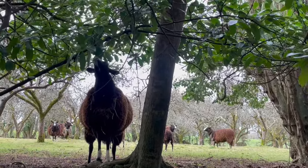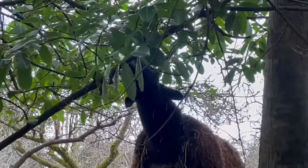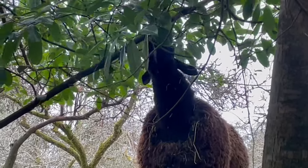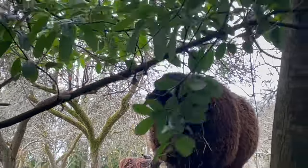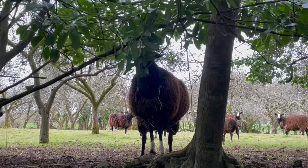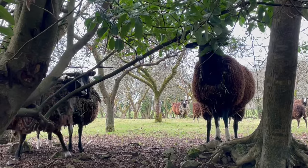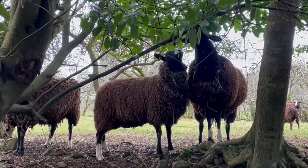Look at her trying to reach up to get a bit of windblown laurel. See, does she grab some? Yes, she's got a bit of windblown laurel. As the wind blows it, she can grab a piece. There we go, clever Kestrel. And her mates are coming over and saying, I'll have some of that too. Oh, a lame mate.